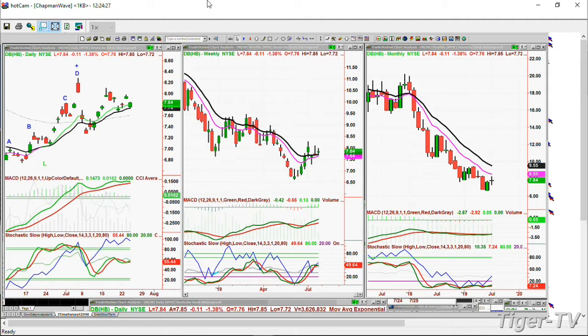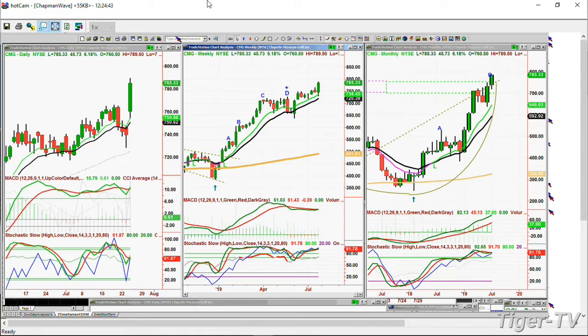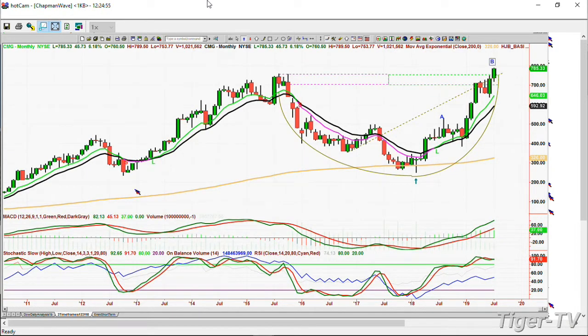A question I had was, what about Chipotle? Chipotle Mexican Grill, you know, I've never, ever eaten in a Chipotle. CMG is trading at 785.33, up 45. Wow, leg E, leg F in the weekly chart. It's only a leg B in the monthly chart. Look at this monthly chart. Remember when their modus operandi was to see how many people they could send to the bathroom? And now they've changed that completely.